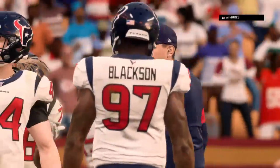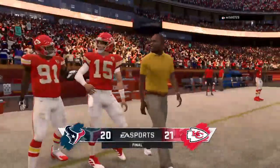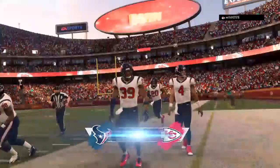So this one in the win column for Kansas City. And it took a big 4th quarter to do it, but they were able to get the job done, and that's the bottom line. No doubt about it.